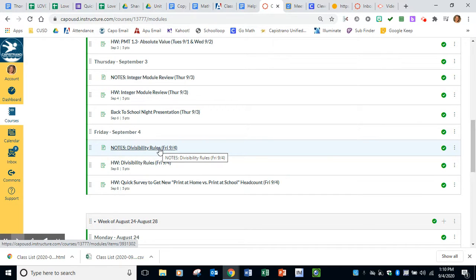Notes don't get submitted, but you still want to have them printed so that you can follow along more easily during class. Homework, I strongly recommend that you print, but if you want to work it out on a separate sheet of paper, that's fine. Just please make sure you write down the original questions as well.